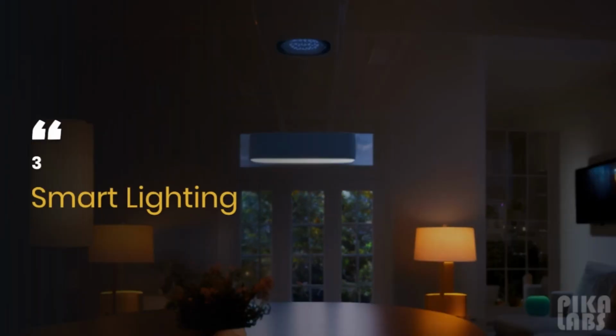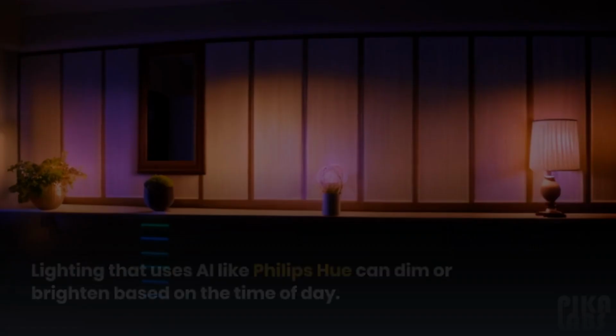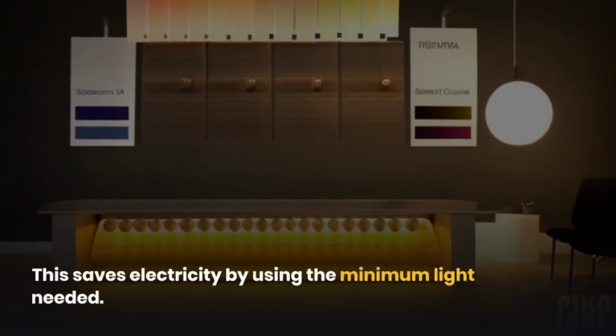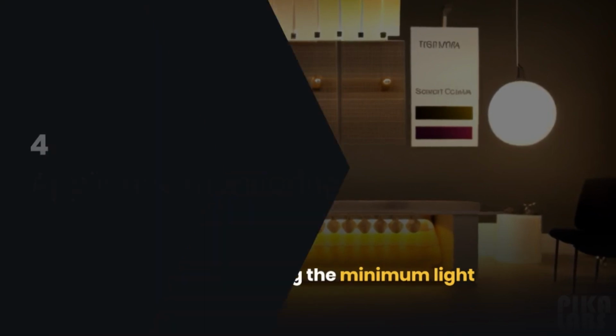Number 3. Smart lighting. Lights that use AI like Philips Hue can dim or brighten based on the time of day. This saves electricity by using the minimum light needed.